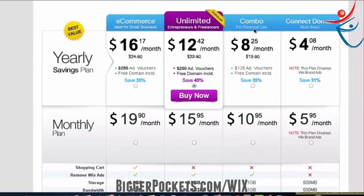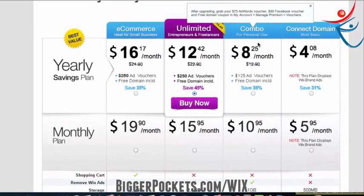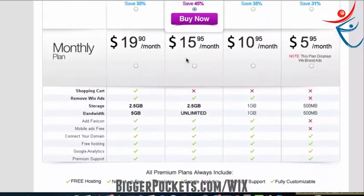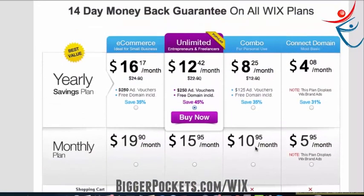So I recommend either going the unlimited or the combo plan. They're pretty similar. You get a few more special perks with the unlimited versus a combo, and mainly if you plan on having a lot of people come to your site, if you're in a big area, major city, you get unlimited traffic coming to your site. Otherwise you only get 1 gigabyte of bandwidth, so you don't want to run that risk.